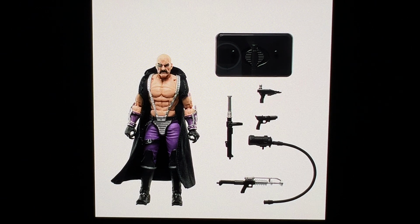But this one, it actually looks good. It looks like the old 80s figure. I don't know, from the way the photo looks, those could be soft goods on his trench coat. I don't know, somebody let me know. They kind of feel molded, but it'd be great if those were soft goods.